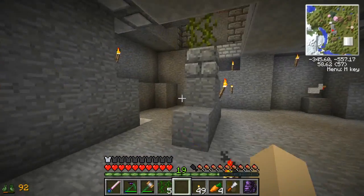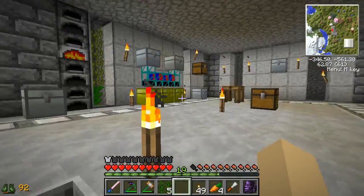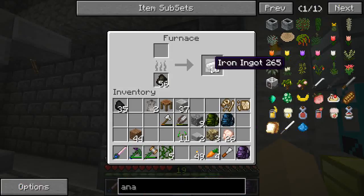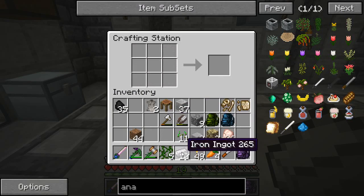There we go. Is that right, chicken? I've got to take another peek. Yeah, it's pretty cool. Pretty accurate. Alright, let's get the analyzer built. Let's see, we're going to need some iron. Got some fresh iron right here. Then we're going to come over here.